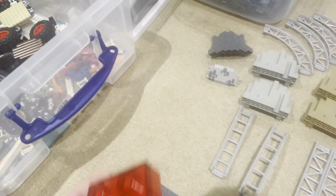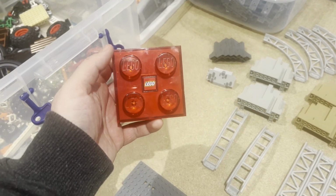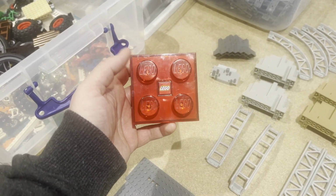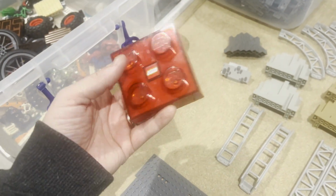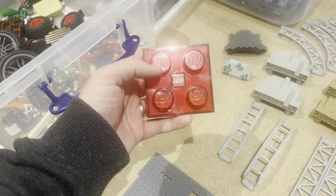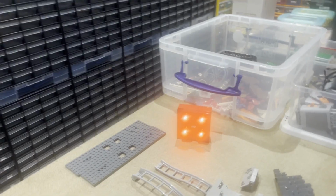Anyway, in it is one of these that I've never seen before, and it's a little battery powered push light. So I've just took the back off, got to the batteries, put some new batteries in it because there were none in it, and there you go, lights up. Not sure how good that's showing, so let's just turn the main light off.